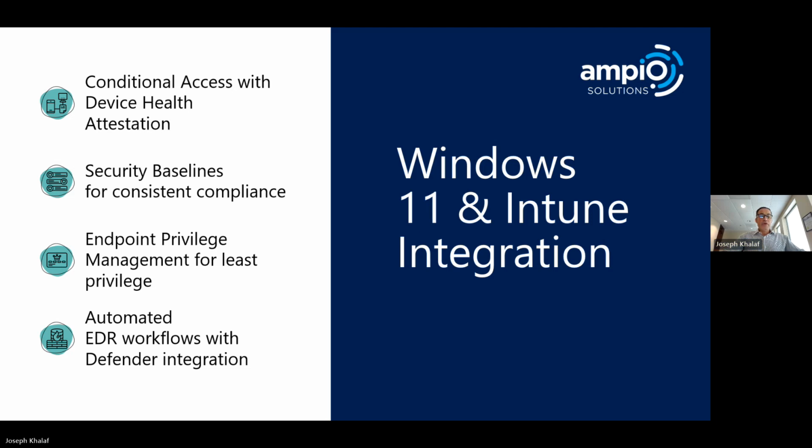So the things that a lot of device manager admins love about this is, one, there's conditional access with device health attestation, meaning access could actually be conditioned on how healthy your device is, and that is Windows 11 communicating the health back to Intune. Security baseline for consistent compliance.